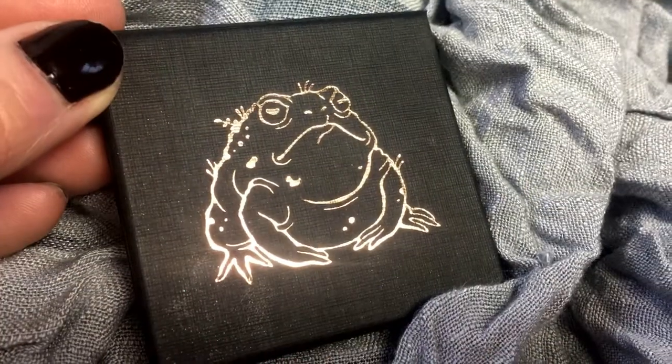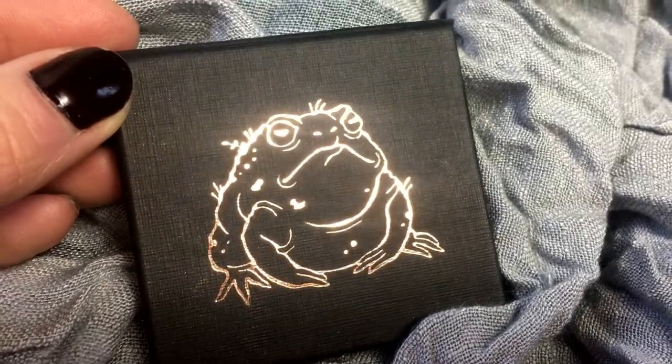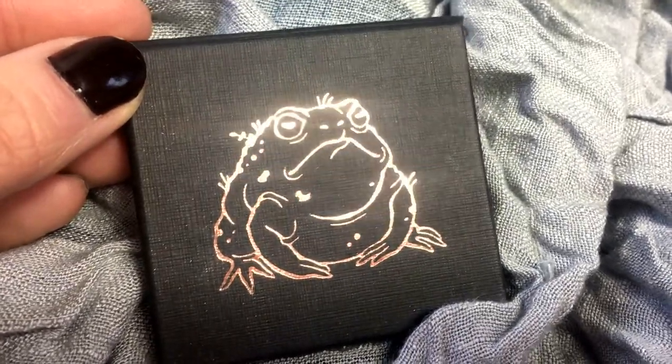The full size has 6 refills of 26 millimeter size pans, and it retails for $47.70. So the outside here has this rose gold detailed frog. And the back has information about the palette, but again, it's all in Russian.